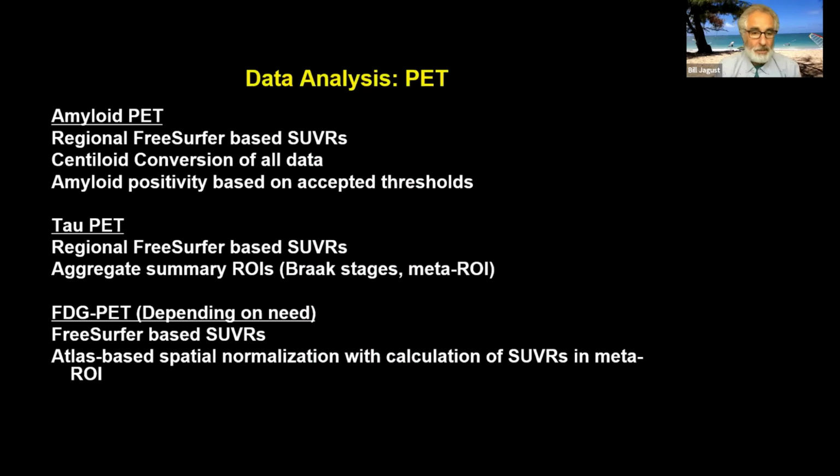Yeah, so again, I kind of went through this already. Maybe I'll just re-emphasize that you'll get regional SUVR data in a CSV type format, and that's available for anyone to do what they want with. We'll also provide an index of amyloid positivity for the amyloid scans, and for tau we'll provide some kind of aggregate summary ROIs based on Braak staging and the meta ROI that Cliff Jack came up with, and similar for FDG PET. So that's all going to be available in CSV files, and will be linked to participants on the NAC website. Next slide. That was it. Okay.